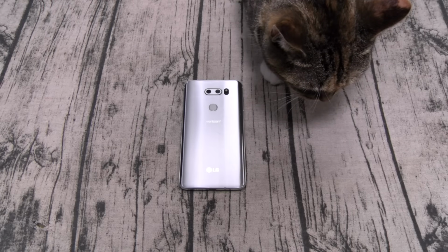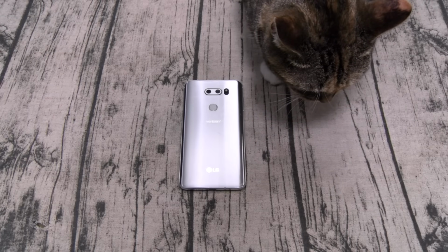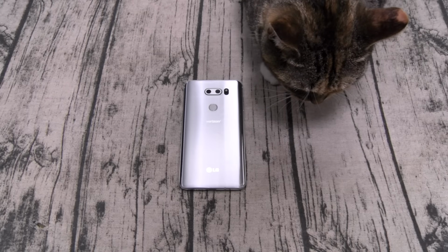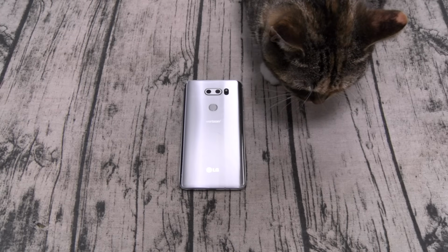Now, if you travel a lot or you're using your phone for business, there's nothing like having that battery in your pocket that you could just swap out. Now, you can get a battery charge case or you can get portable battery chargers, but those are big and bulky and more stuff to carry around. There's nothing like carrying a small little battery. So I wish they would have left that.